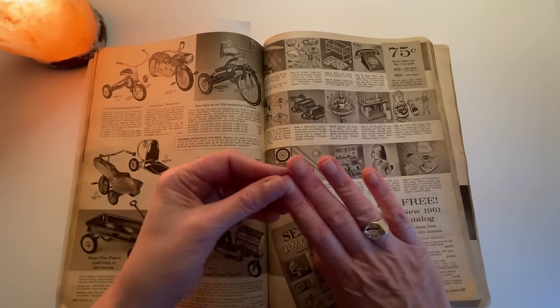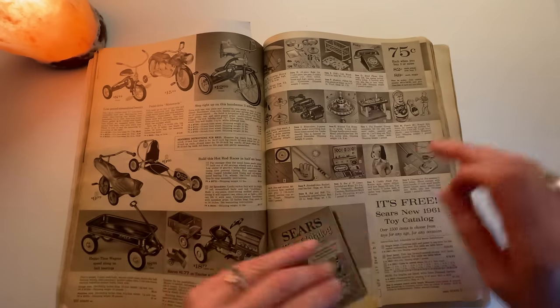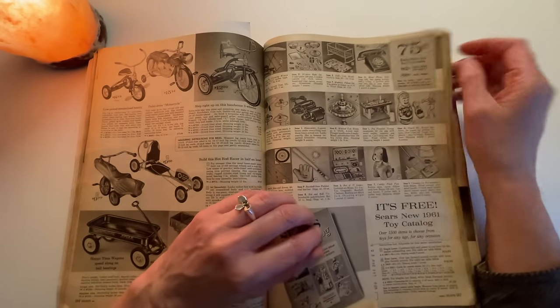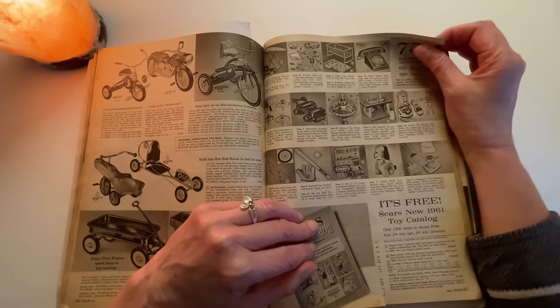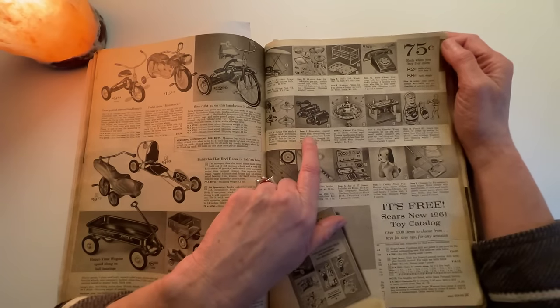Whoa. Just realized I have, like, oil. I was working on the stove. I have a 1950 stove. And the on-off switch isn't working right. So that's a project. Let's see.